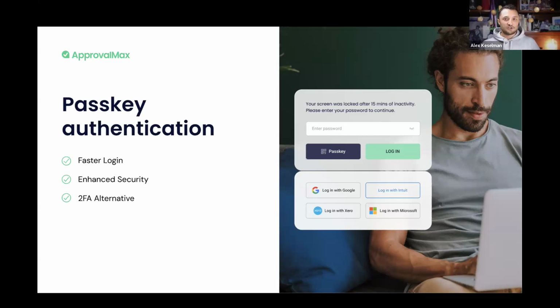So passkey authentication is a great alternative to 2FA. It's using much more secure protocols, so let's say if you're using Face ID or Touch ID or something like that, it just allows you to quickly log into your account in the most secure way. So the way it works, it's very simple.